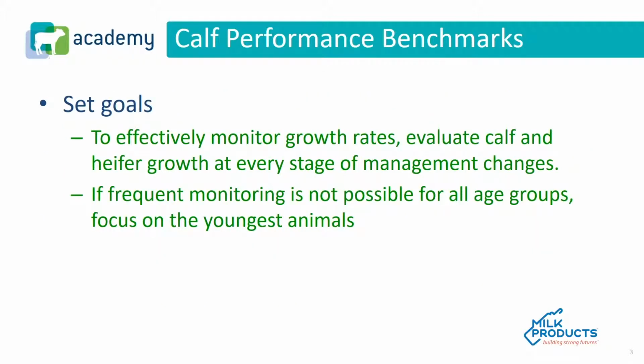Since every dairy operation is likely different, they may have different goals. So work with the dairy producer to set those goals for monitoring growth rates of the calf and the heifer at every stage of the management changes. It may not be possible to do that for all age groups, and if so, it really should be a good idea to focus in on those youngest animals, those from birth to weaning.